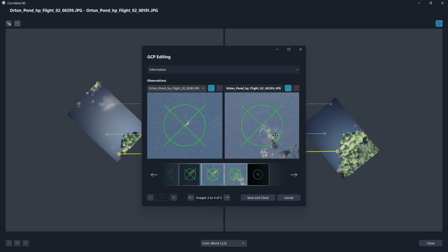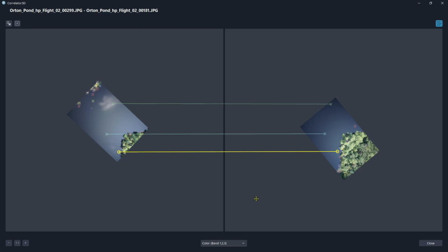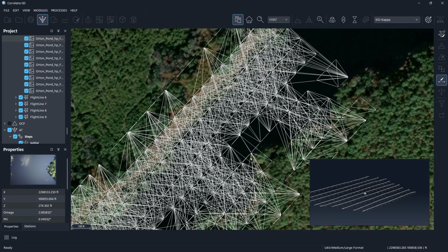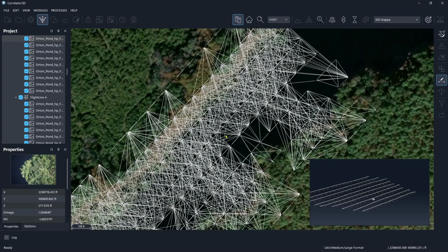So let's find out what we've got. Here it is. It's right here. So that would be the same thing. Save and close. Now the software's got something to work with. And you can see it just started filling in more detailed tie points. I'm not going to bore you with doing all of these. I just wanted to show you this part of it.